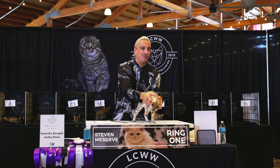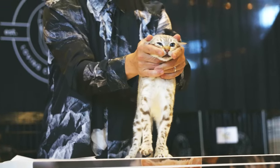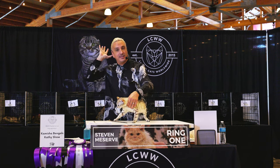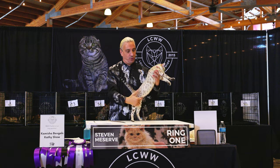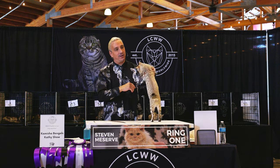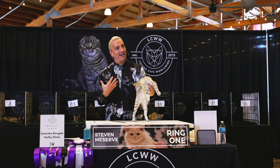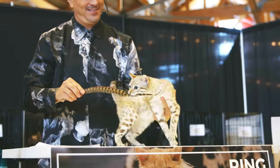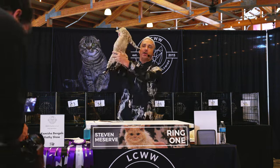She even has the remnants, I guess, of these ocelli on the back of her ears. If you think about an ocelot, a leopard cat, sometimes they have the white on the back, which I can see from here, which is really cool. And she's even whiter underneath here, which is really cool to see, considering her body is not as contrasting, if that's a word. Best of breed Bengal, best short hair, best junior!